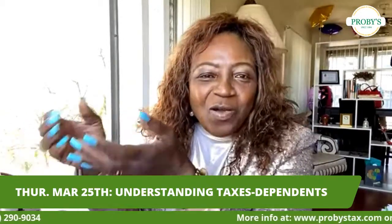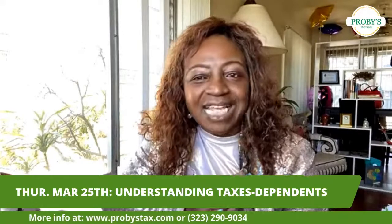Can my dependent file their own taxes? Can my dependent get their credit? Can my dependent get their student credit? Can they get their stimulus check? So who are dependents? Who can you claim as a dependent, and what determines dependents, guys? A lot of times it has nothing to do with age. It doesn't always have to do with age. And so we'll discuss that on Thursday.